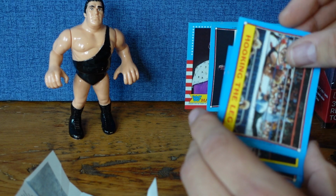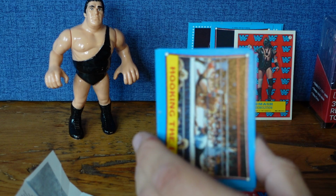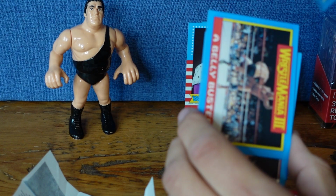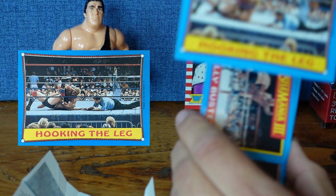Or the other theory I have is that if you get a Bret Hart rookie, you're going to get a pack that has a few of them, or if you buy packs in a box, there's going to be a number of them in that same box. In other words, it depends on how the sheet was printed. That one's got a pretty big imperfection at the bottom. Luckily, it's not a great card.